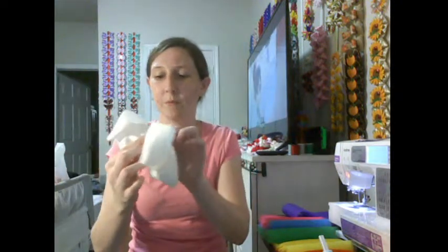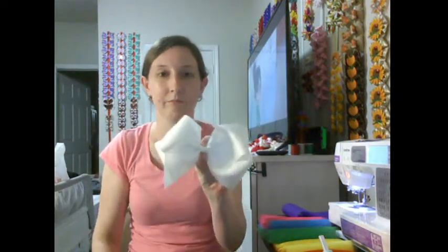Yeah, I'm not going to wash it. I'm going to leave it like that. And like I said, I do have a few other ones as well, but yeah, I'm just very OCD when it comes to this bow.